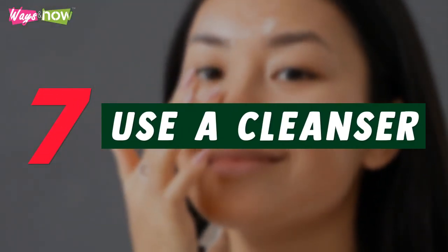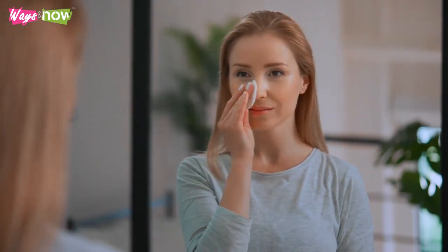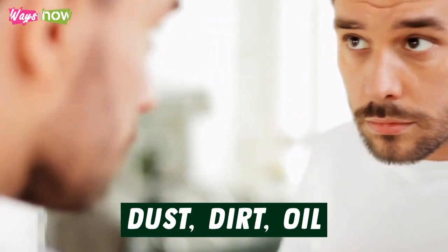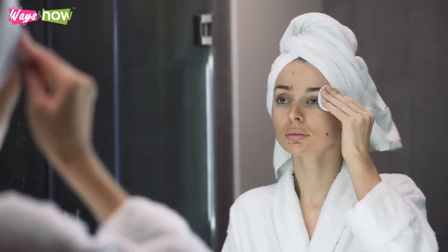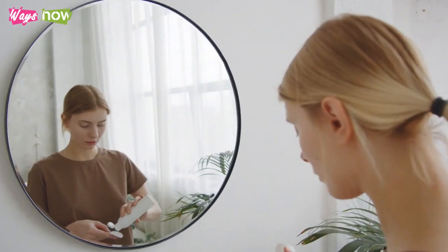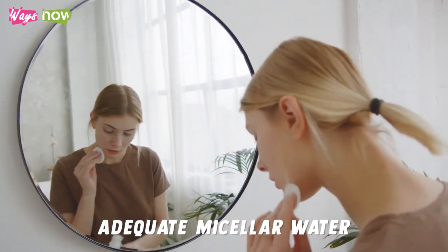7. Use a cleanser. Irrespective of your skin type, a cleanser is one of the first significant skincare products you should have readily available. This is a skincare product that helps remove dust, dirt, oil, and other forms of impurities from the surface of the skin. For the ladies, using a cleanser helps remove any leftover makeup on your face. Removing excess makeup prevents other skin problems from breaking out. While choosing a cleanser for oily skin, ensure it's mild and has adequate micellar water.